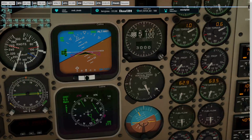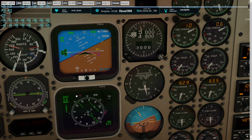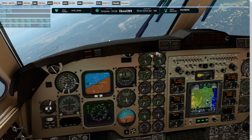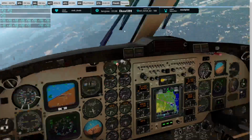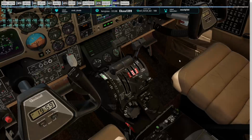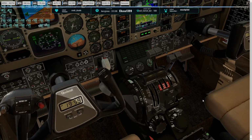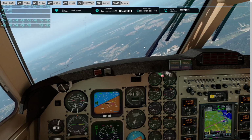Plus this mod gives you this heading on the display here where the default King Air does not. So you have to get this mod to come up with the heading select. All right, we're at 180 knots, so we're going to do flaps 1 or 10 or whatever it's called. I'm going to do condition lever full, props full.